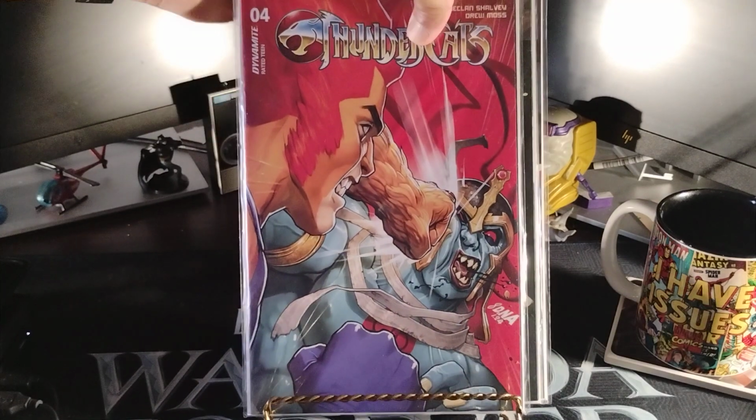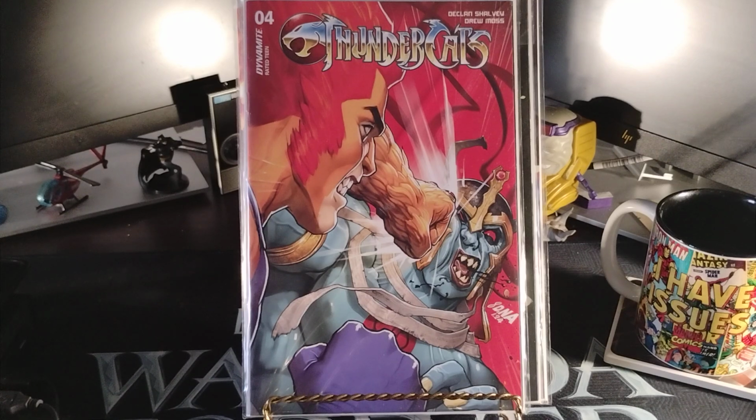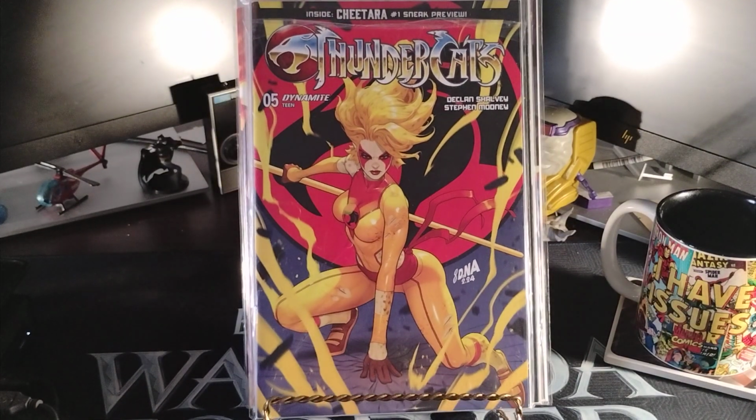Then next up, from Dynamite Comics, we have Thundercats by Declan Shalvey and Drew Moss. This is issue number 4, and somebody's getting the crap socked out of them. That's a beautiful cover there, too. The colors on the Thundercats comics really pop. Really stand out. I love the way that the colors are pronounced in a very beautiful way. All right. And then on the back we have a new character who has just been introduced, Shitara. And this is issue number 5. Again, look at the colors on that. You can see the camera really doesn't do it any justice, but very nice.